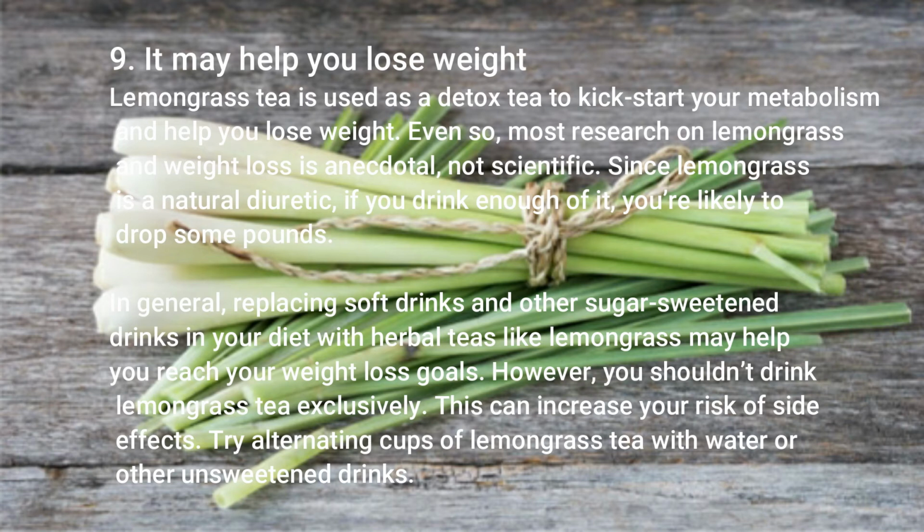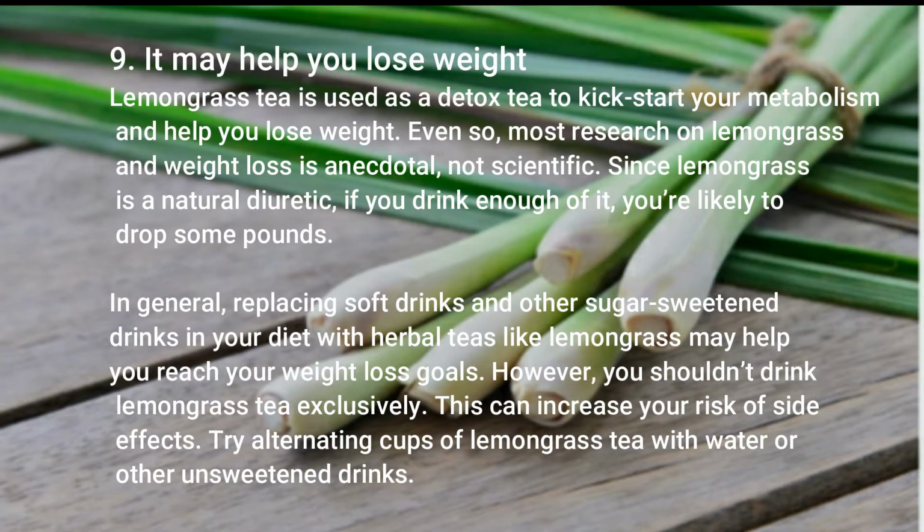However, you shouldn't drink lemongrass tea exclusively. This can increase your risk of side effects. Try alternating cups of lemongrass tea with water or other unsweetened drinks.